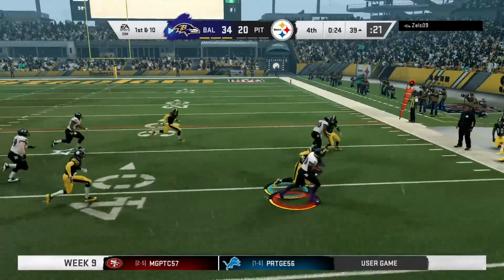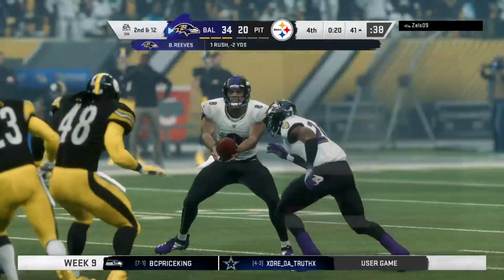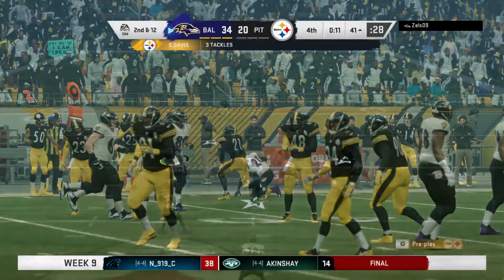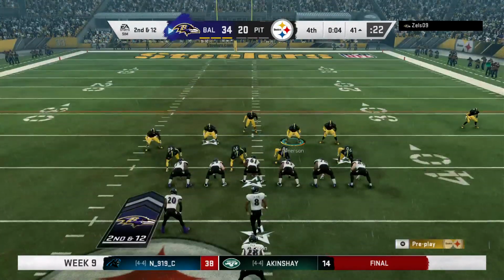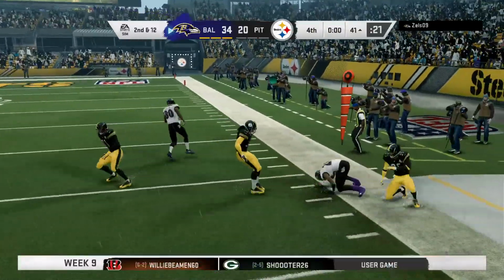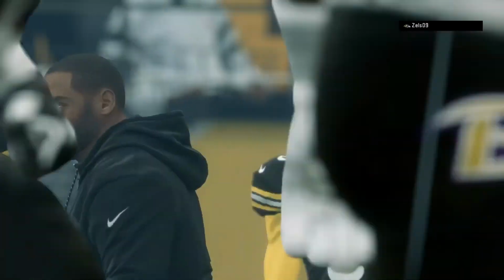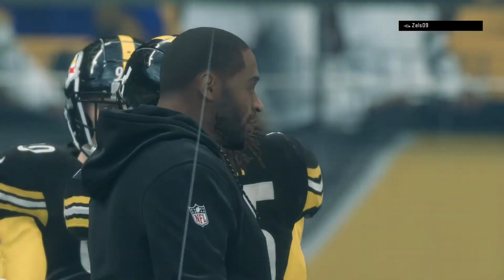Now a handoff here to his running back. And I think this defense knew what was coming as he is smothered behind the line. A loss of 2 there, 2nd down. First play of the drive goes the wrong way. Here's 2nd and 12. They'll keep it on the ground. It's Reeves. And he'll be taken down here, and that is how this one is going to come to an end. So the final seconds tick away in this Baltimore victory.